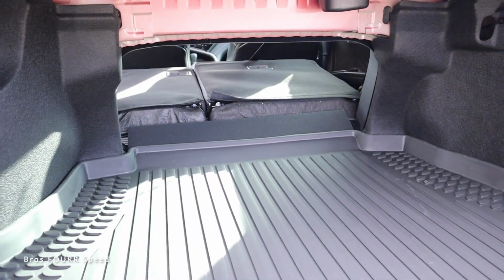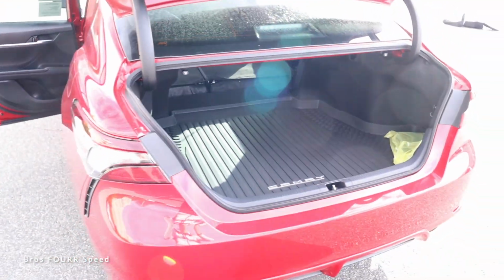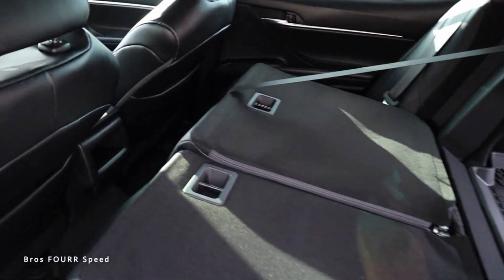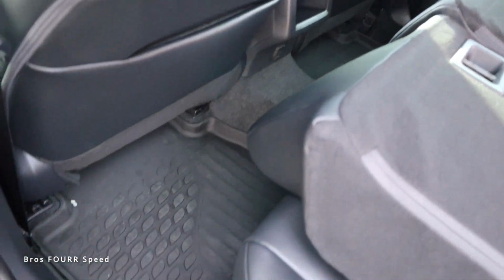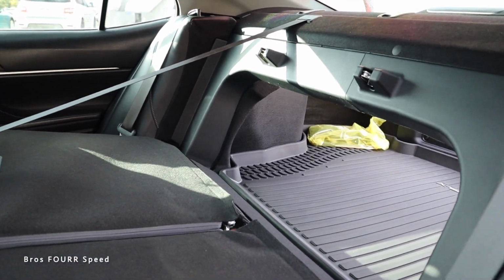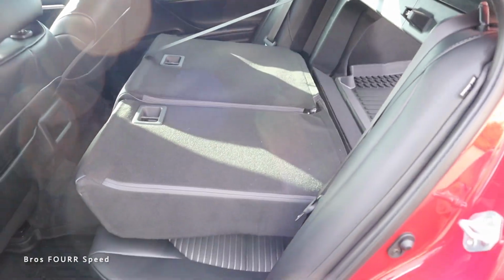And with the seats folded down, you can see just how much more storage space you're gonna get in the back of a Toyota Camry. The seats also fold down nearly flat, and there's still a ton of space all up in front. You get kind of a smaller opening into the trunk, however, it still makes it a pretty useful mid-size sedan.